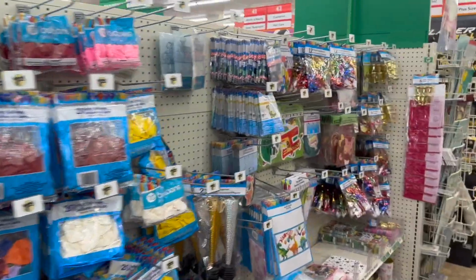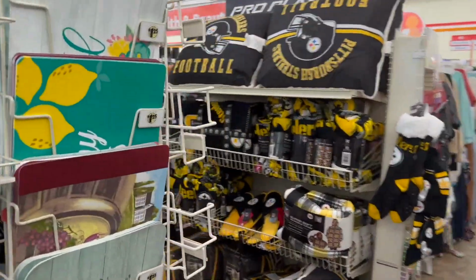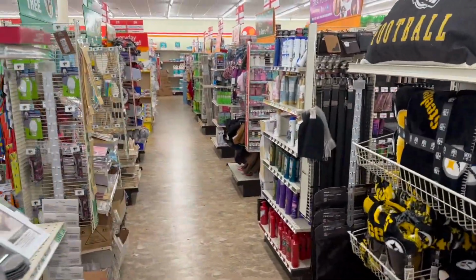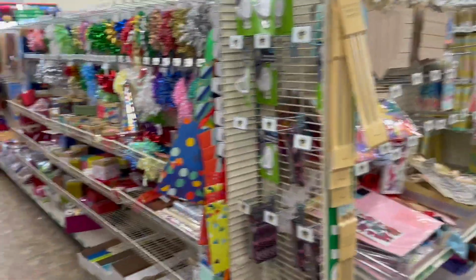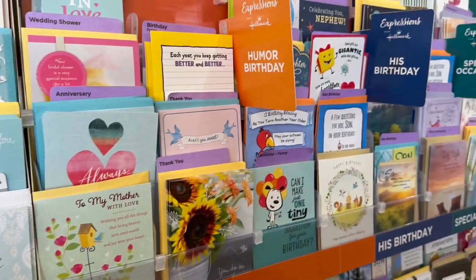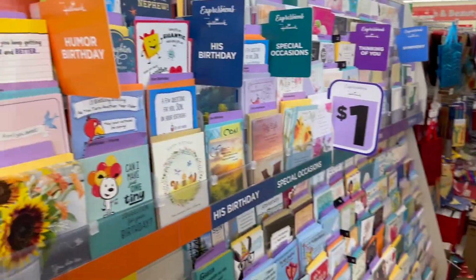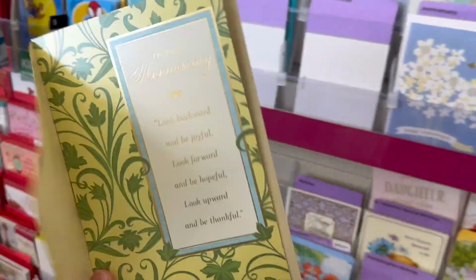Literally, this half is Dollar Tree. This half is Family Dollar. How cool, but also weird is that? It's just really interesting. But I like it, I really do. This card is so nice. It is only $1. They have 50-cent ones and they have dollar ones. I like this dollar one better, so I'm gonna go ahead and get this. But what a deal, guys, it's a really good price.